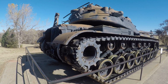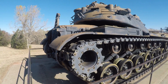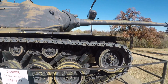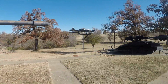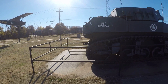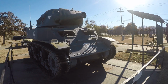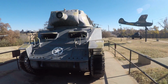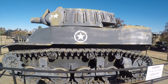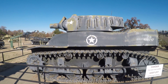Let's see. This one is an M103A2 made by Detroit Chrysler Corporation from 52 to 73. Look at that. This thing's heavy duty, man. Look at those guns on that. Whew. Let's see what this one is. This is an M8 motor carriage with a 75 millimeter howitzer made by GM Corporation, 42 to 47.